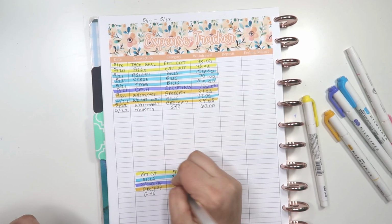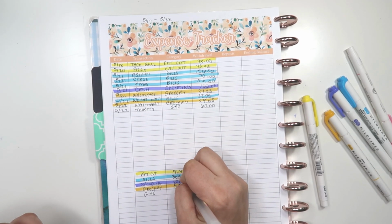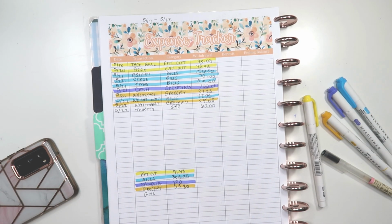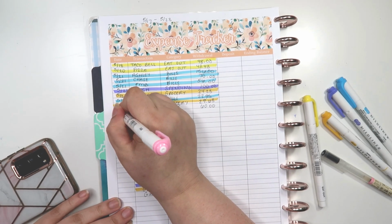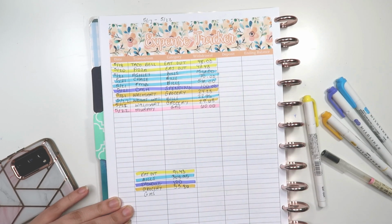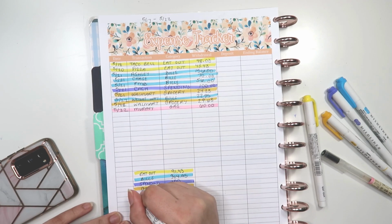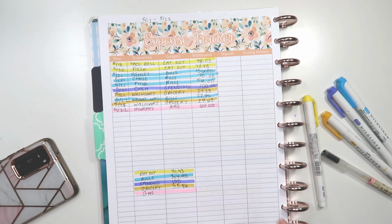And then the very last transaction that we had for the week was gas, and oh my gosh, you guys, is gas ever gonna stop going up? It cost us $60 to fill my tank. In comparison, just a month ago, it was costing us $40 at a time, so definitely we've seen a huge increase in gas.